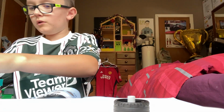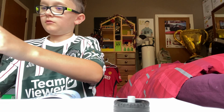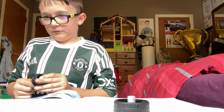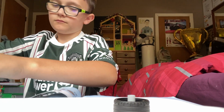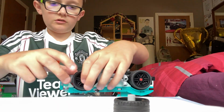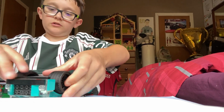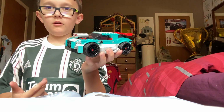Brick separator. Oh, 40 minutes. Damn it. Oh no. Okay. Let's try that again, eh? So, wheel goes on. Other wheel goes on. Yep, that works. That wheel goes on. This wheel goes on. Yes, it's on. I think we're done. I'm not sure. Wait. There we go. Done.